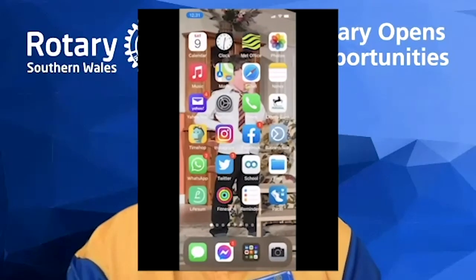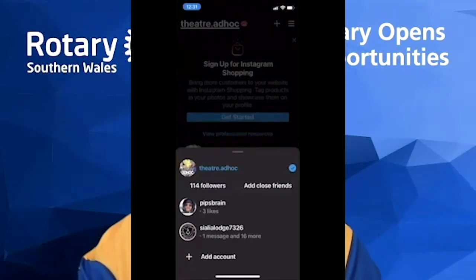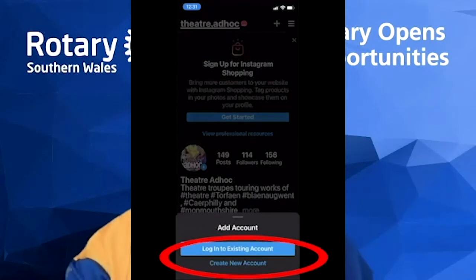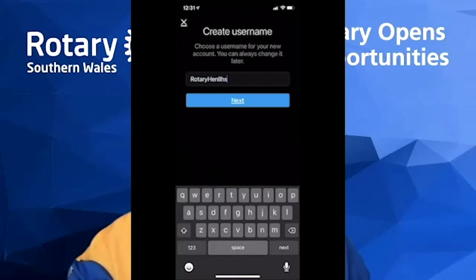Right, so I'm going to do a really quick thing now. I'm going to set up a new Instagram account that's going to be connected to a page on Facebook. And we are there. So as you can see, I'm going to go to Instagram, which is the very colorful app in the center there. As you can see, I actually have quite a few Instagram accounts, but I want to add an account. So right at the bottom, I'm going to add an account. Now log into existing account or create a new account. I'm creating new. So I'm actually going to set one up for the Rotary Club of Hentless. So I'm going to call this Rotary Hentless, and hopefully no one else will have taken that.